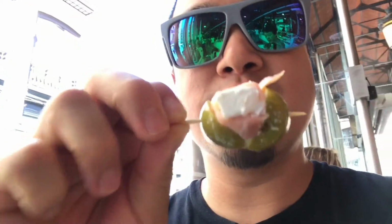Mmm. It's a little hot. Hot? More salty than hot, but it's good. And then we have these olives with pesto. That's really good. That was so good. And then we have olives with salmon and cream cheese. Oh, my.